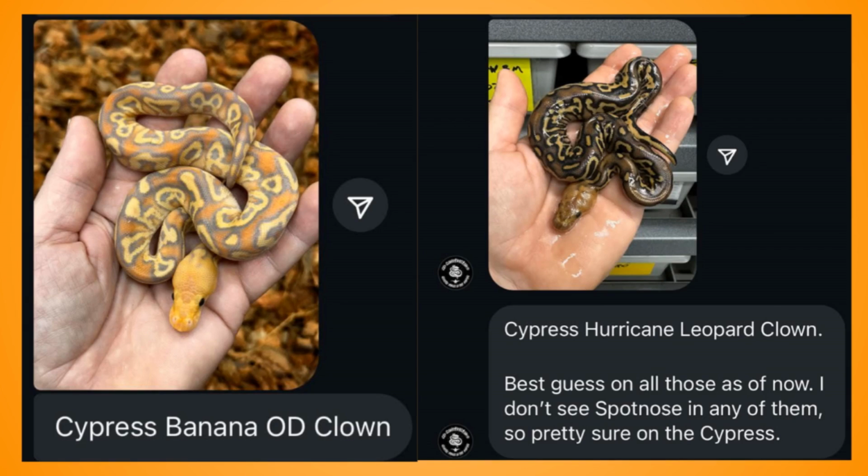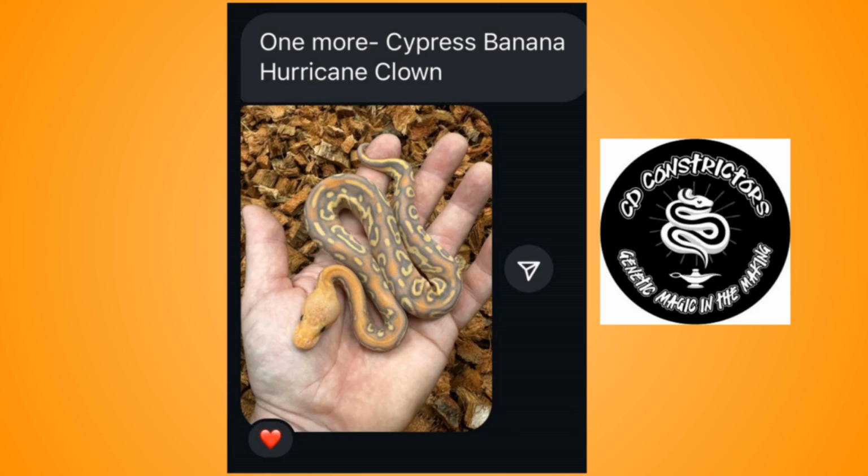And look at that Cypress Hurricane fresh out of the egg. Oh yeah, that is cool looking. That is awesome. I love Cypress and Hurricane, as you'll see here in a minute too. Oh yeah, CD Constrictors. And I love the plain head with a busy pattern on the body on this one too.